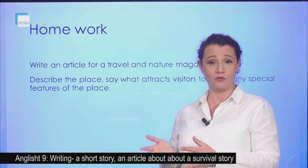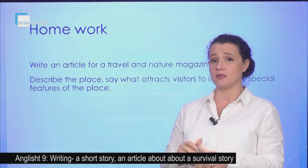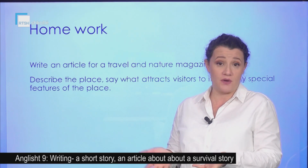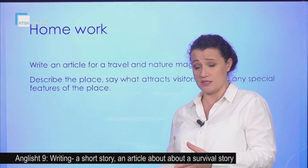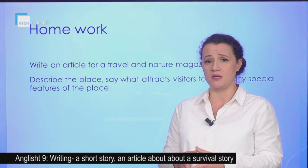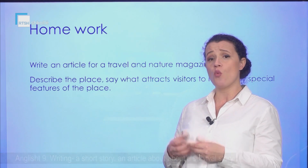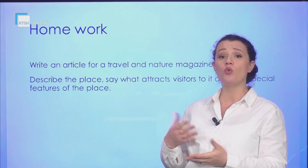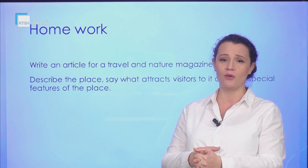First of all, you have to describe the place. As we read for the pandas, it was a sanctuary place, Wolong. What attracts the visitors, if there is something special about this place. So why do I have to visit this place? Features of the place, what is special about it, and why should I visit, why should I come on your trip to travel with you?